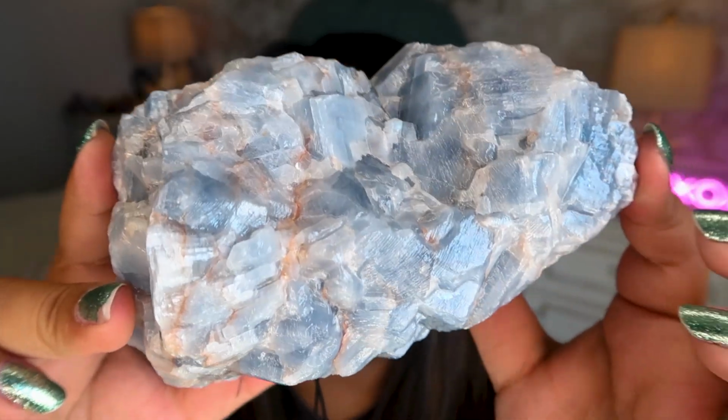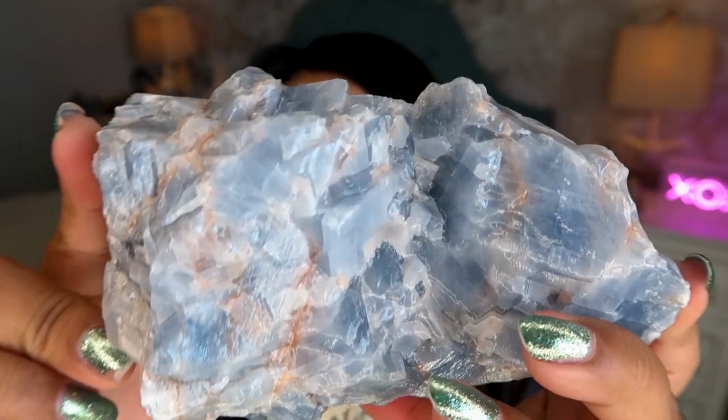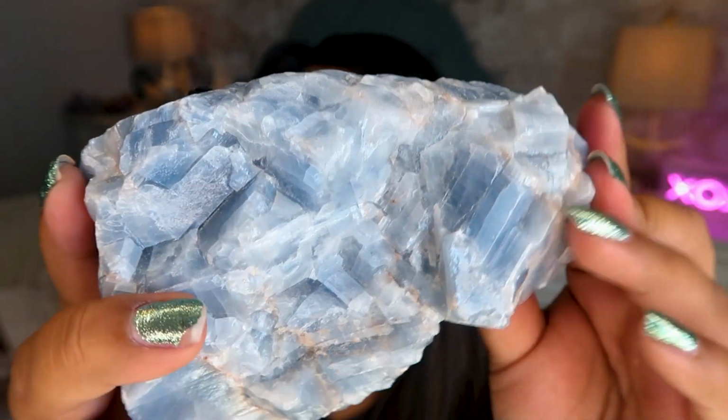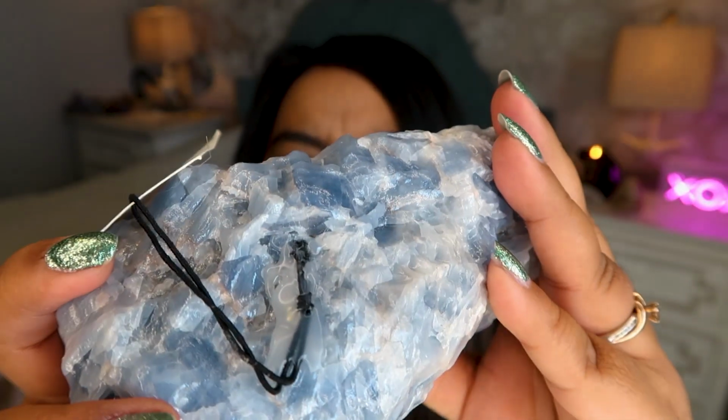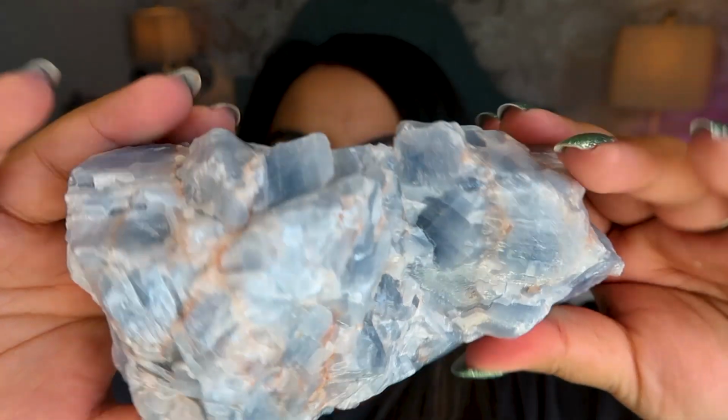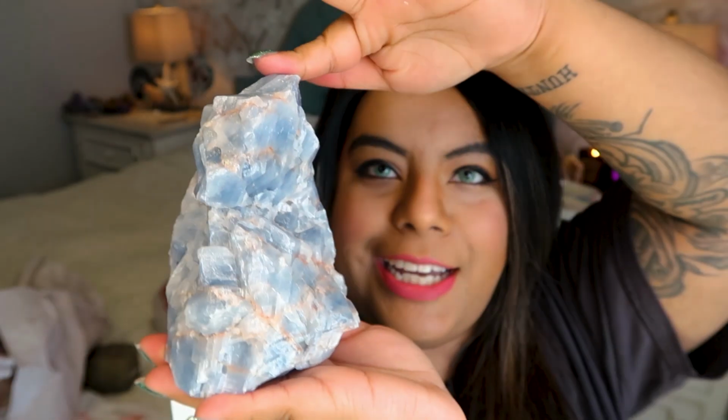It's just such a nice piece, and blue crystals are really good for the throat chakra. They're really good for calming. They're really good for anxiety. They're good for sleep. So there's just so many benefits. And then when you have a jumbo crystal like this, it's just good for so many things. So absolutely love this piece. It stands straight up like this, and it's just beautiful. And both those pieces are well over a pound, so you're getting a lot of crystal for not very much money. Okay, so now on to the crystals from TJ Maxx.